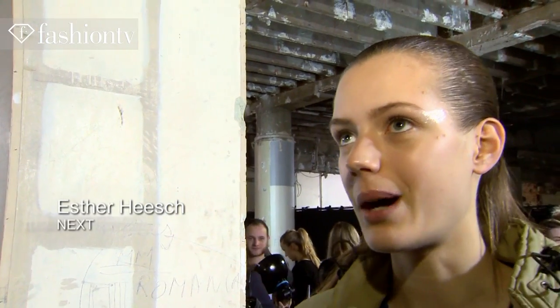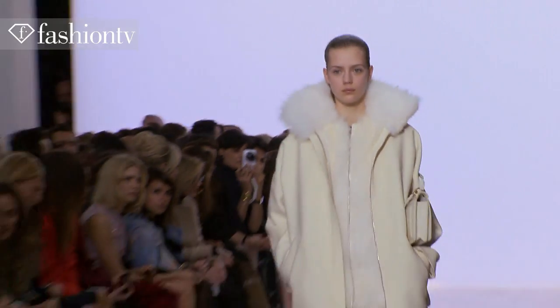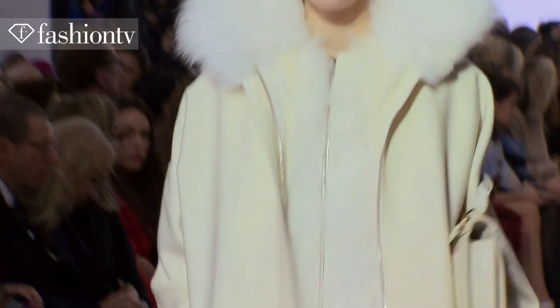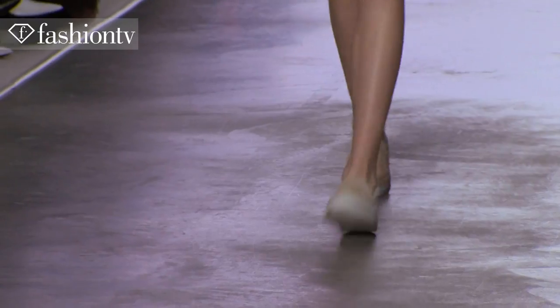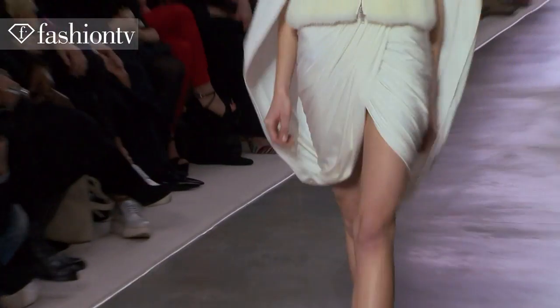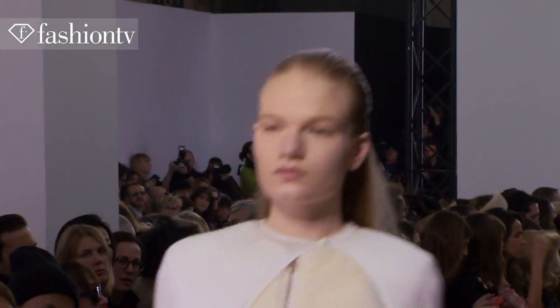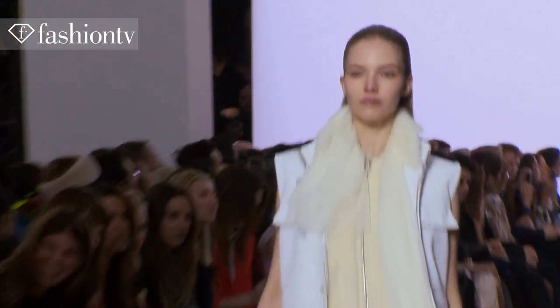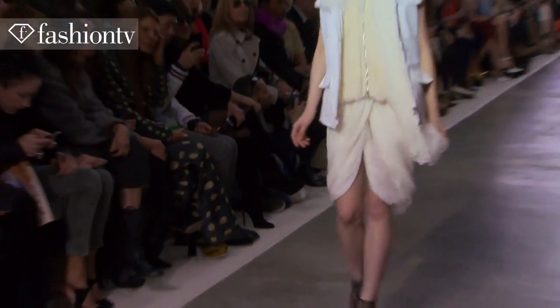The first look is a white outfit, of course, really beautiful and really warm as well, so I'm not cold now. I'm wearing a lovely white skirt. It's not even white, it's like a milky color. And then I have a vest, beautiful shoes, and I have a bow here. Very, very fluffy and beautiful.